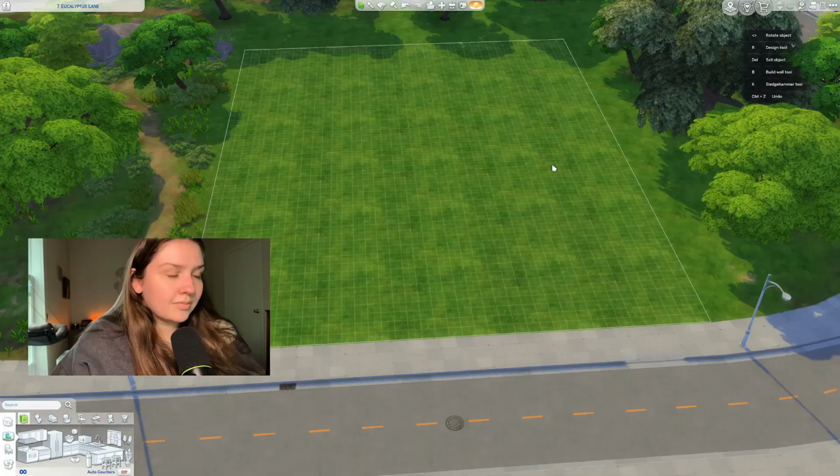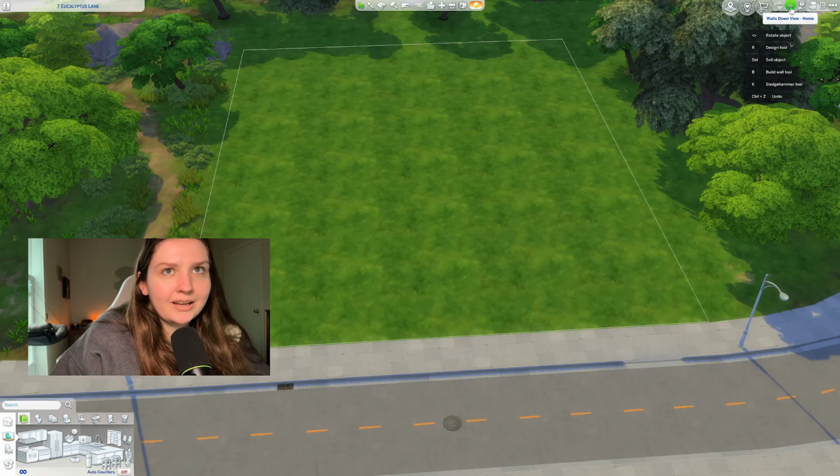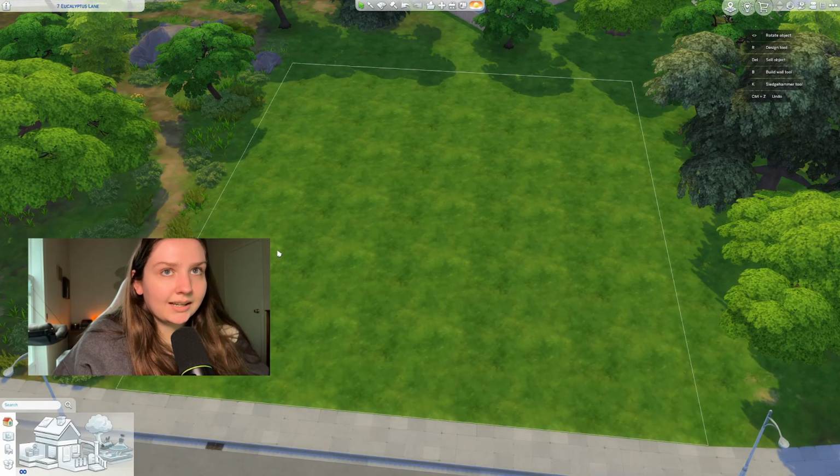So let's get started. Guys, how come when I logged back in, there's like little keyboard shortcuts up here? How do I get rid of those? I don't care. I know them. There was an update. I literally filmed the Very Veggie Legacy episode and then came back maybe 30 minutes later to film this, and now there's shortcuts on my screen and I don't want them.